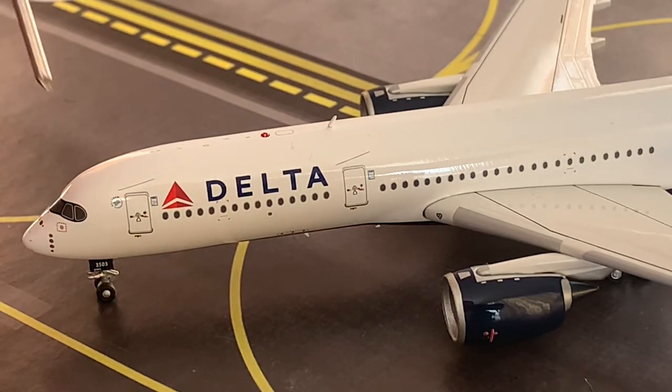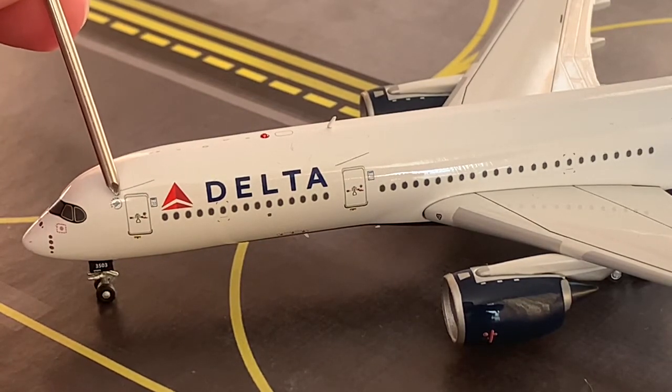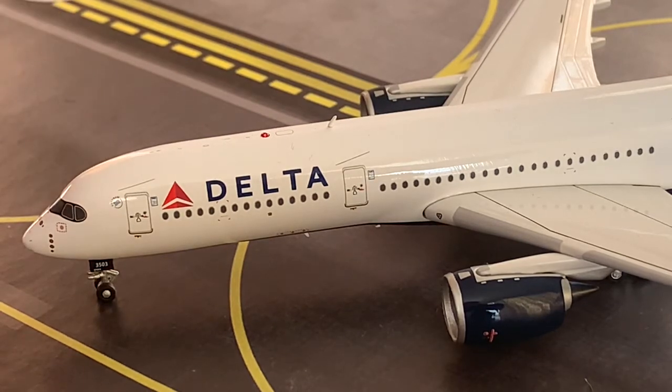Here, to the top left corner of the L1 door, we have the SkyTeam logo. Of course, Delta was one of the founding members of the SkyTeam Alliance, which was formed on the 22nd of June of the year 2000, alongside Korean Air, Aeromexico and Air France. And of course, like I said, Delta Airlines was the first airline to actually wear a SkyTeam livery.